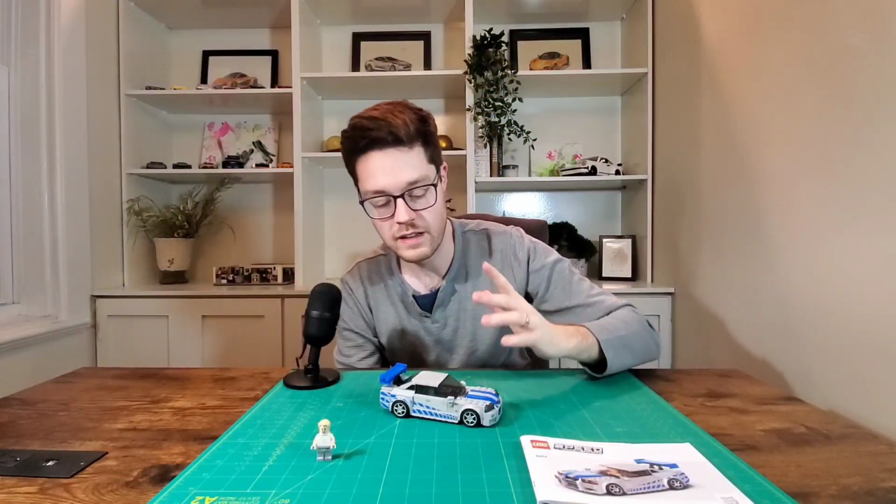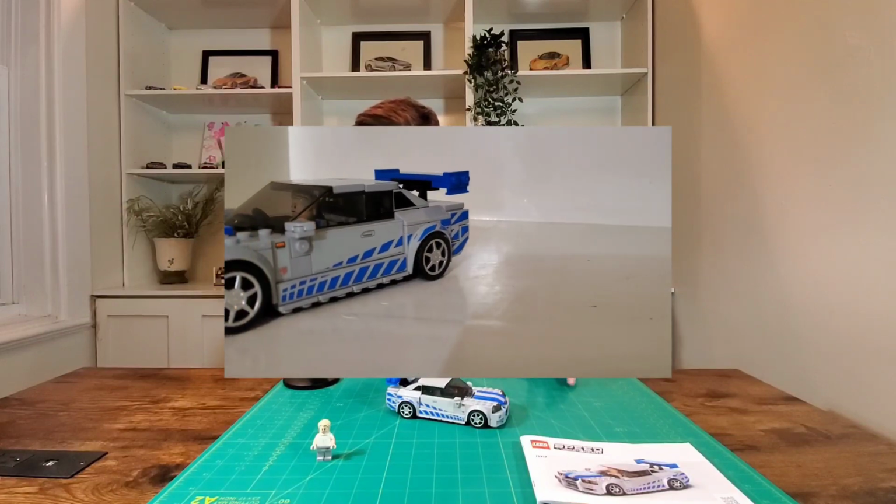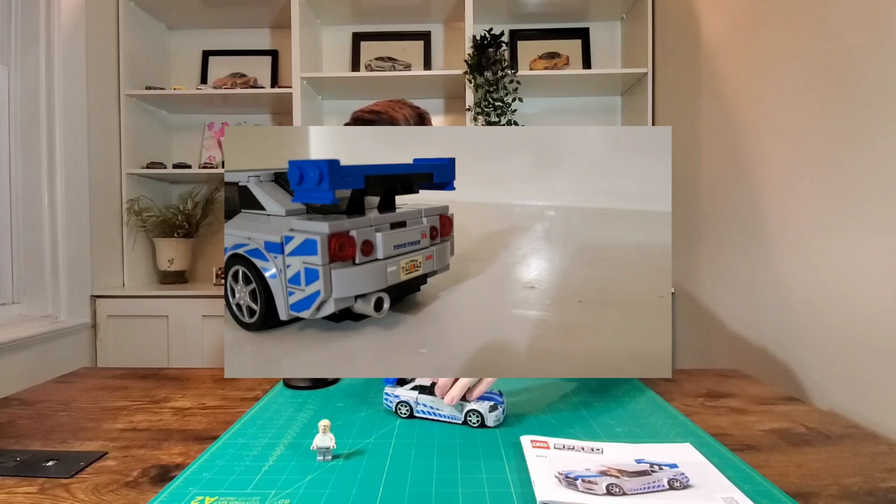Here we are, all done, and look at it. It's amazing. I love it. This model's got a lot going for it. I didn't feel the stickers were too bad, honestly. And there's a lot of detail packed into here.